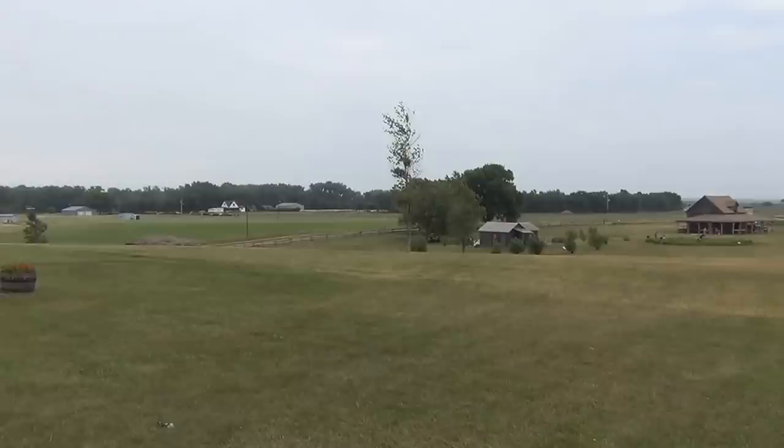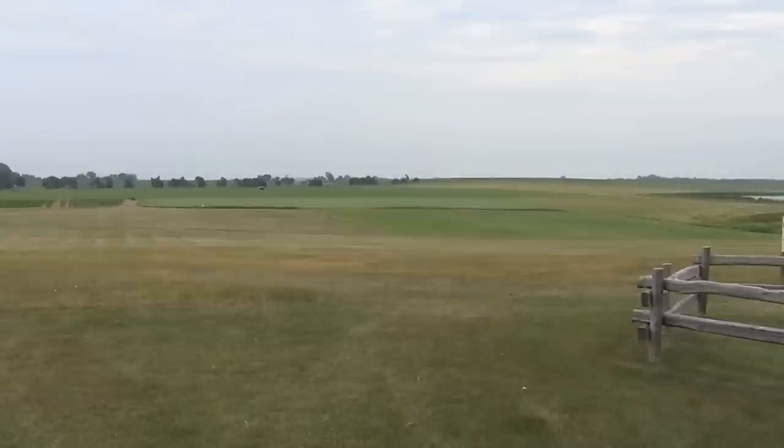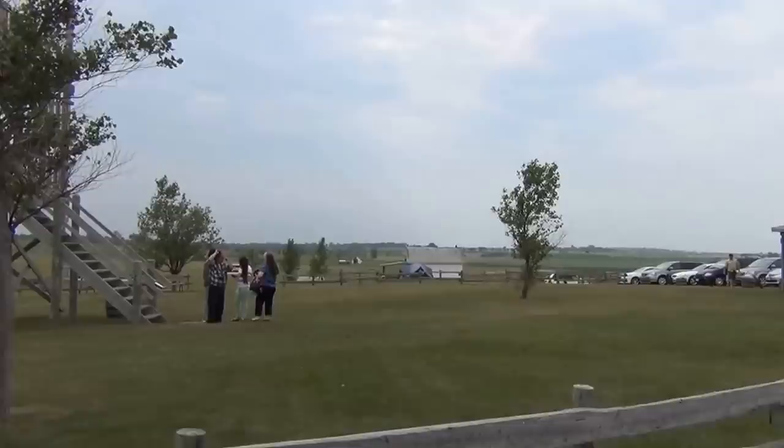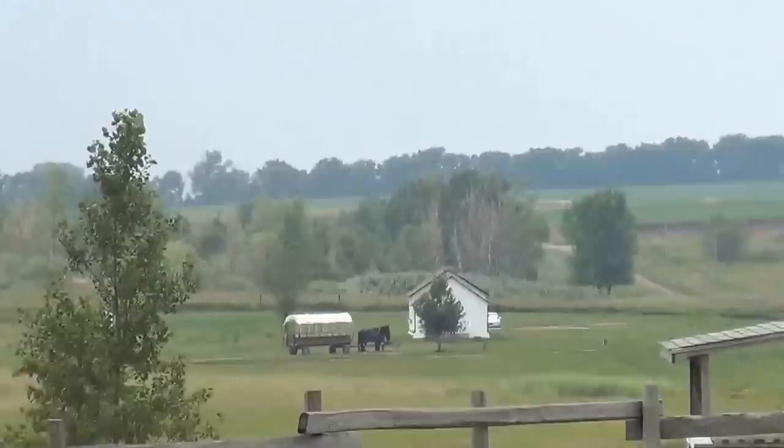We're now looking down at the area of the Wilder Homestead and over at the horse barn. Then just panning to the right here to see all of his 160 acres. They've set up this tower so you can get a better view of the land. And we'll zoom in down to the far corner. The far southwest corner, that's where that wagon and the building are.